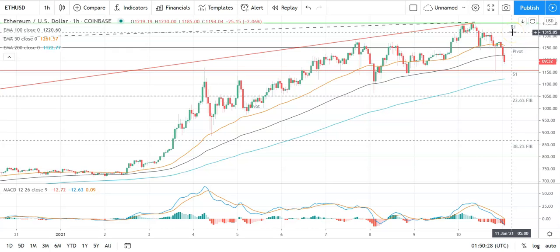In the event of an extended breakout, should see Ethereum test the second major resistance level at 1450.88 before any pullback. Failure to move through the pivot brings the first major support level at 1155.13 into play. Barring an extended sell-off on the day, Ethereum should stay clear of the second major support level sitting at 1055.12 and the 23.6% fib at 1051.